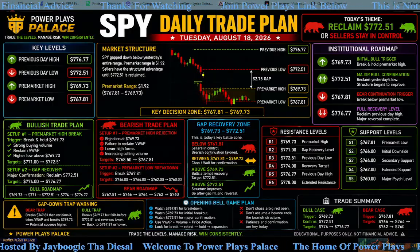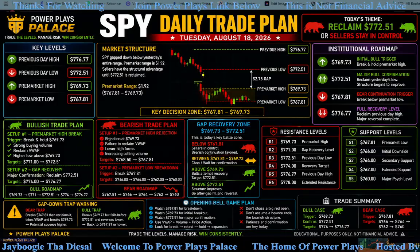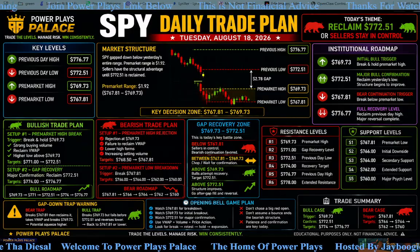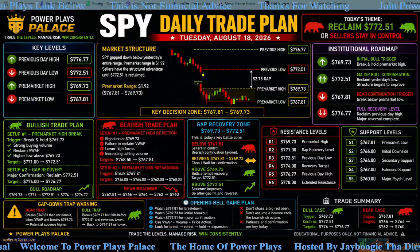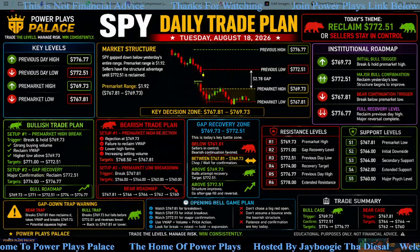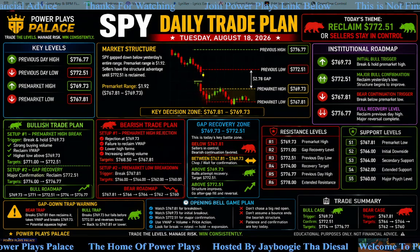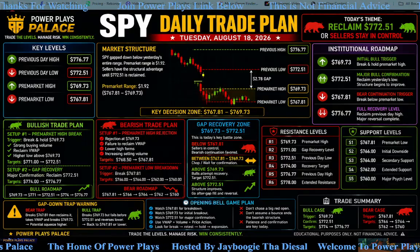What we were going to do, if SPY was going to push up past the 769.73, we was going to target 771, 772.51. Now, if it pushed past that, recovered and pushed past that, we was going to be targeting 774, then 776.77, which was the previous day high. And that's where we were going to be headed for yesterday.